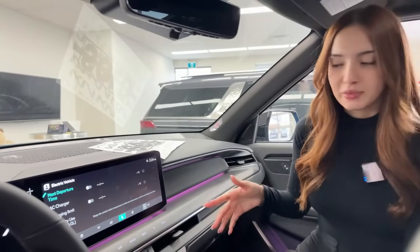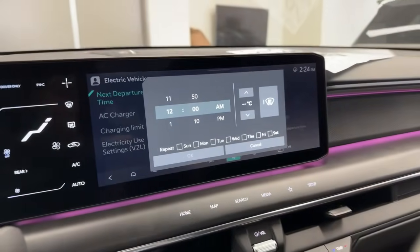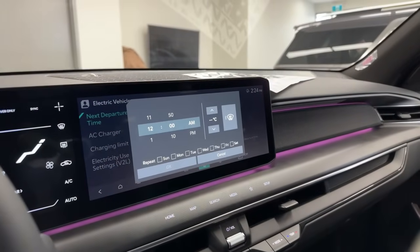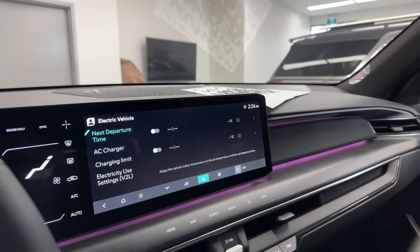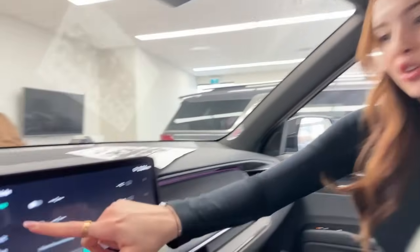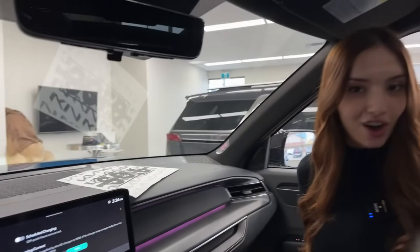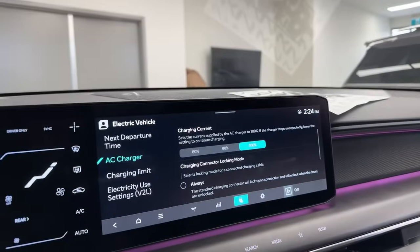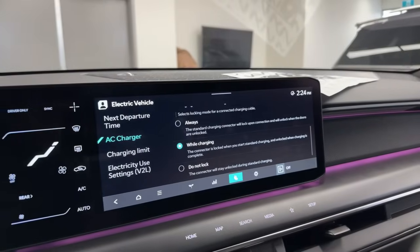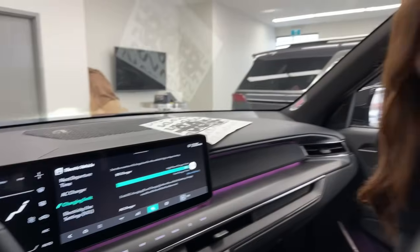Now, this is our charging menu. This is going to allow you to set your next departure time. So if you know that you go to work every single day, every weekday at least, from 9 to 5, you could set your departure, make sure your temperature is set to whatever you like, and even trigger your defrost. So when we have our cold Canadian winters, everything is nicely melted off for you. You can also set your AC charging, schedule your charge times, that way your vehicle will only charge during off-peak hours, save a little bit on your charge amounts. And then set your charging current. You can also do things like lock the charge door if you'd like. So if you do share an area, that way no one can unplug your car from you.